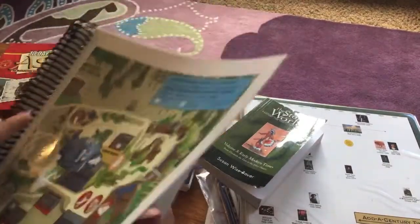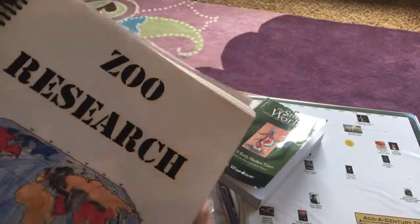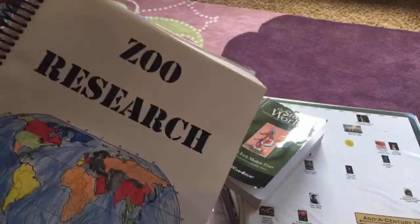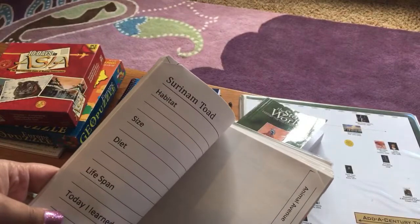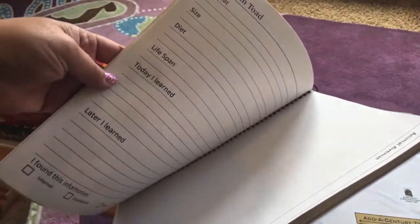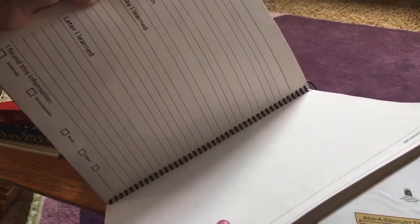I looked up, this is going to look elaborate, and some of you will be like, "Man, you're a crazy lady." But I really like spiral binding stuff because I'm a nerd that way. Anyhow, I looked up all the animals that were at our zoo. For example, the Suriname toad, and I have a big blank page for them to draw a picture, and I have habitat, size, diet, lifespan, today I learned, later I learned, and where I found my information, whether it was the internet, an encyclopedia, a book, or a video, or other.